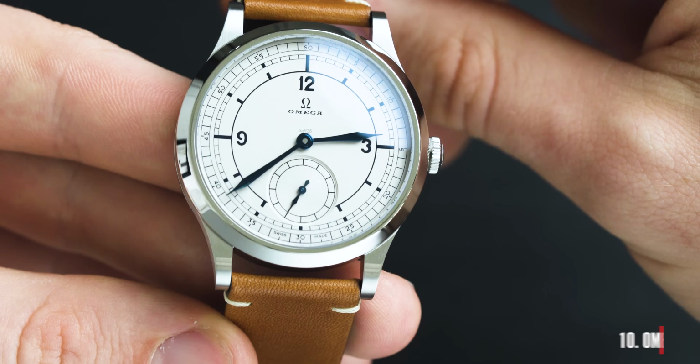At number 10, we have a watch that you guys cannot get anymore. You can't try it on anymore. It is discontinued. It is gone. It is finito, unfortunately. It's very, very sad because it was one of my favorite watches of all time. I'm going to say that. I'm going to put it out there. I'm going to put it live on the internet just so I can get shot for it later. But I honestly think it was. It is the Omega CK859.